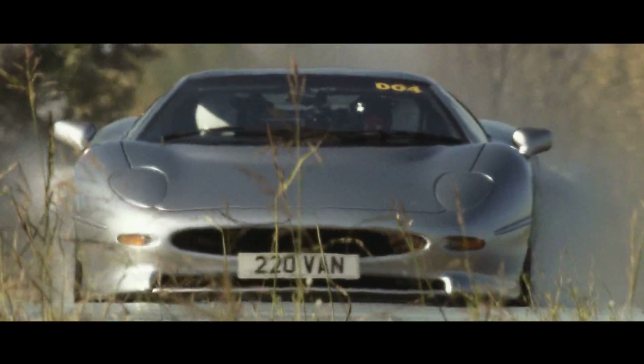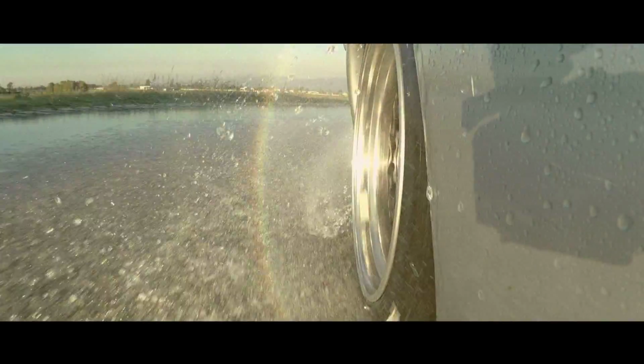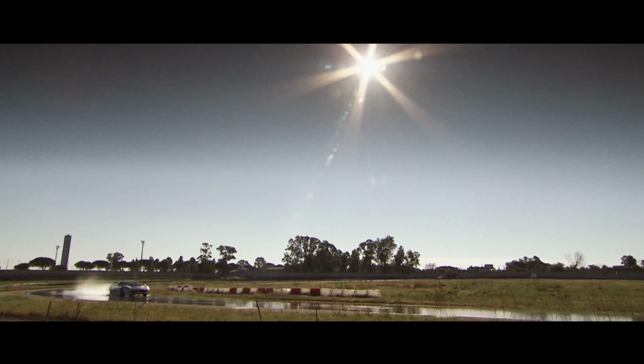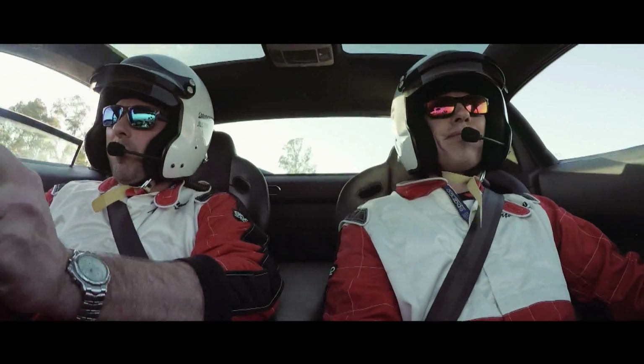Did you feel the front axle? No, it's biting in. It was perfect. That is planted. Let's see the drive.